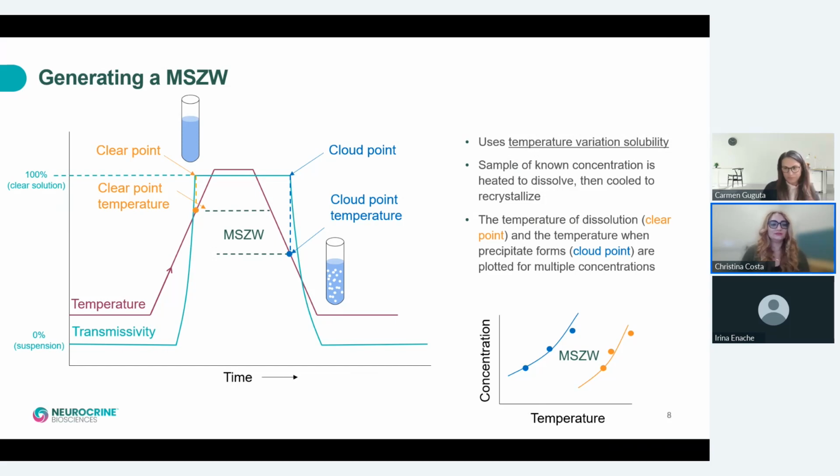So if we look at this chart on the left, starting at the bottom, we're going to know and control our temperature, and then we're going to be recording our transmissivity. So assuming we have a cloudy suspension, we're going to have a 0% transmissivity, and then we're going to heat up. So you can see our temperature is increasing, and at a certain temperature, our vial is going to go clear, and all our crystals are going to dissolve, and we're going to have a clear solution. So our transmissivity goes up to 100%. At that point, we call that the clear point, and the temperature that occurs is the clear point temperature.